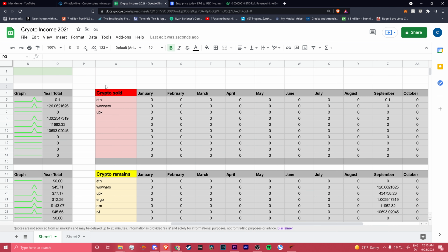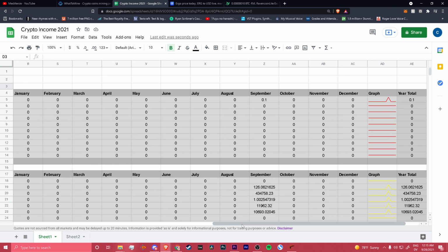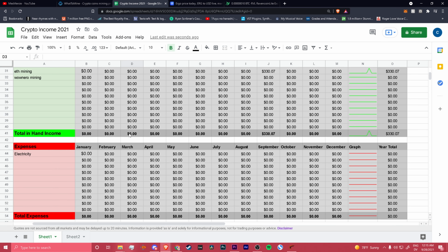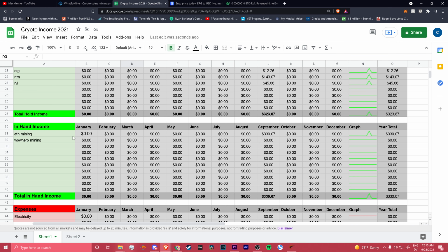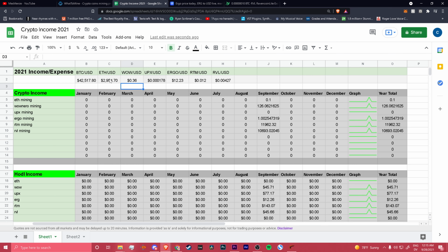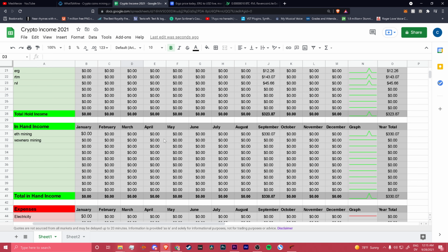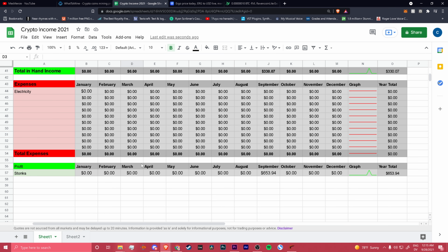So for this, let's say I just sold this crypto now. Basically I take that times the current price, and then put it in here. The reason I can't automatically do that is because I would have to change these prices in the future, which would also affect this. So I'm just doing this manually. There's probably a better way to do this, but I just need something that works.